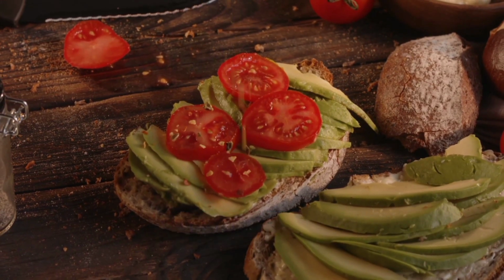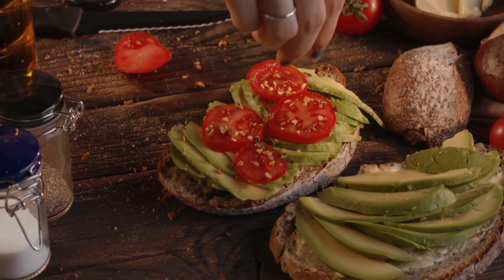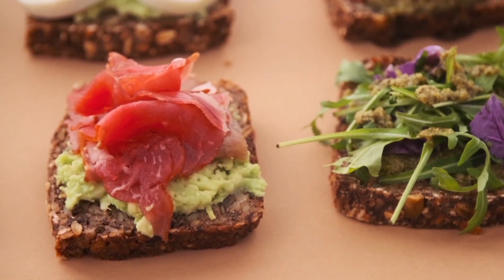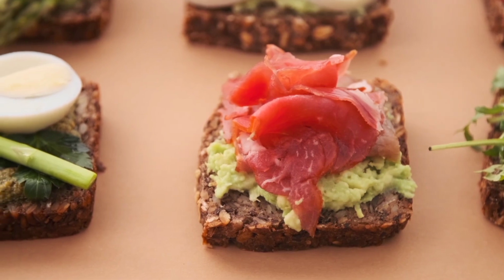Moving on to number 3, we have a delightful avocado toast. Avocados are loaded with healthy fats that promote satiety and keep you energized throughout the day. Simply mash half an avocado and spread it on whole grain toast.